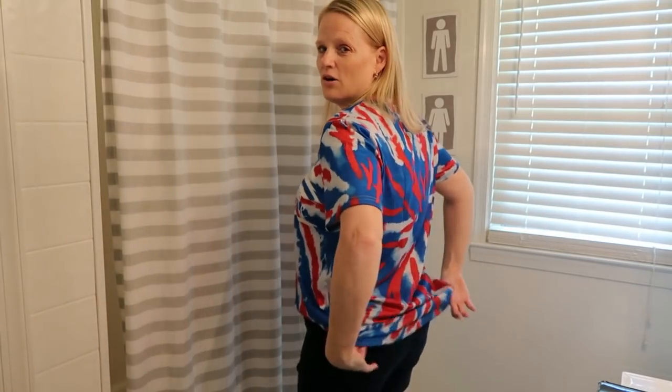It's longer too. You can see I just tucked it in. These shorts, if you're cute with some jeans. So this one sells for $14.59 on the website. So everything I ordered was below $15.99, I think everything. So this is the next shirt.